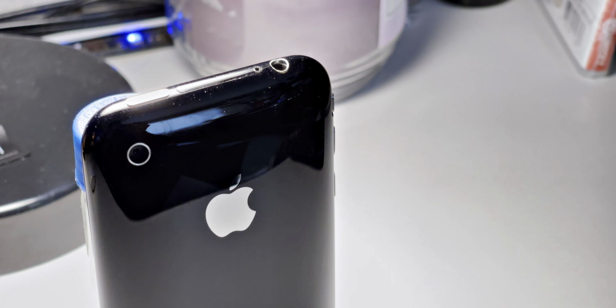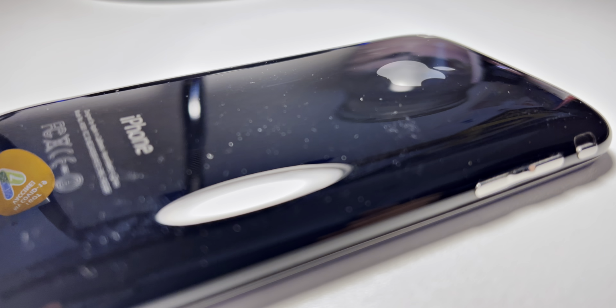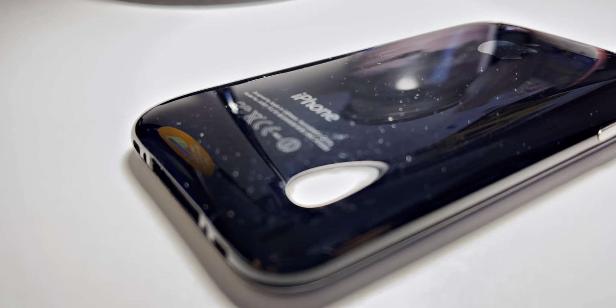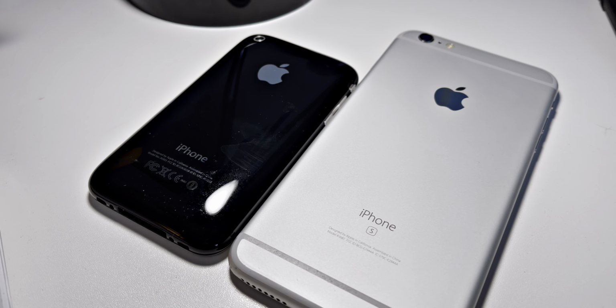The iPhone 3GS is over 12 years old now and represents the Apple of a bygone era. The third iPhone ever made, the iPhone 3GS, made some of the biggest improvements the iPhone had ever seen at the time, and would lay the groundwork for how improvements would come in future iPhones.